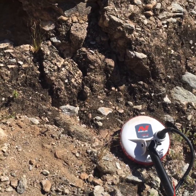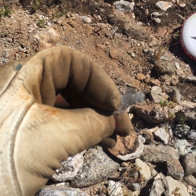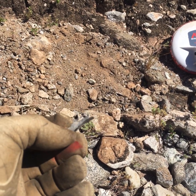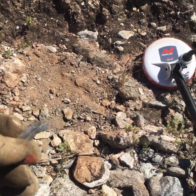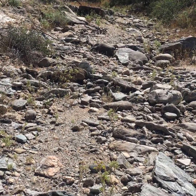Okay, so target number 2. Just a piece of trash. Can't tell if it's aluminum or tin, but nothing of value. But we're cleaning it up, so we'll be back when we get something interesting.